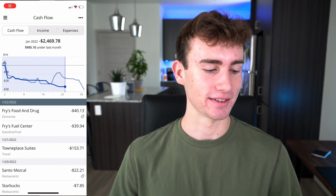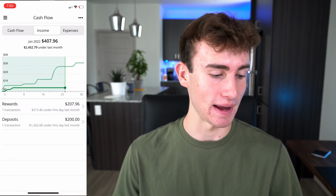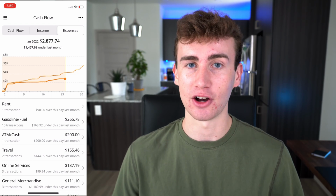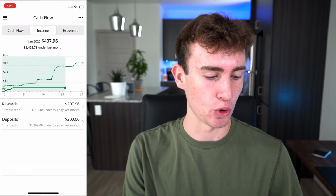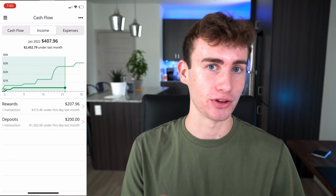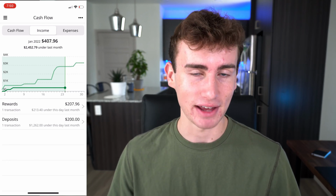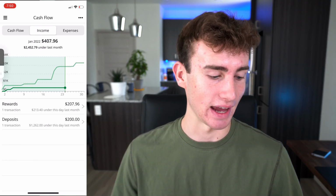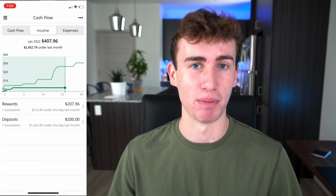The next tool offered is cash flow. Here you can view your overall cash flow, just your income and just your expenses, and then that data on a chart over time. Now, something I want to point out real quick is this rewards categorization under income. This $208 was actually made up mostly of a credit card sign-up bonus, and I'm pretty impressed that Personal Capital was able to categorize that because that was an issue I faced on several other budgeting apps.